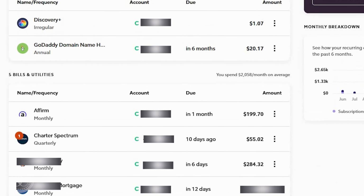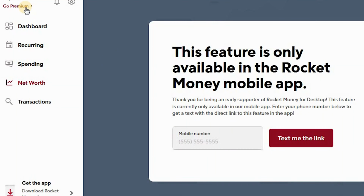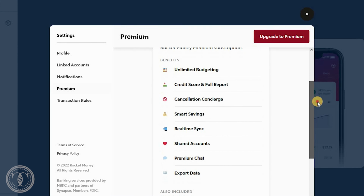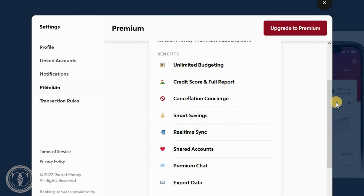And yes, I do have Discovery Plus streaming. Don't judge me. You have a graph here that shows your finances for better understanding your income, bills, and spending. And this is nice because it's free. There's other apps out there that charge you for the same service. So let's go to premium here and see what this is all about. So you get unlimited budgeting, credit score and full credit report, cancellation concierge, smart savings, real-time sync, shared accounts, premium chat, and data export.